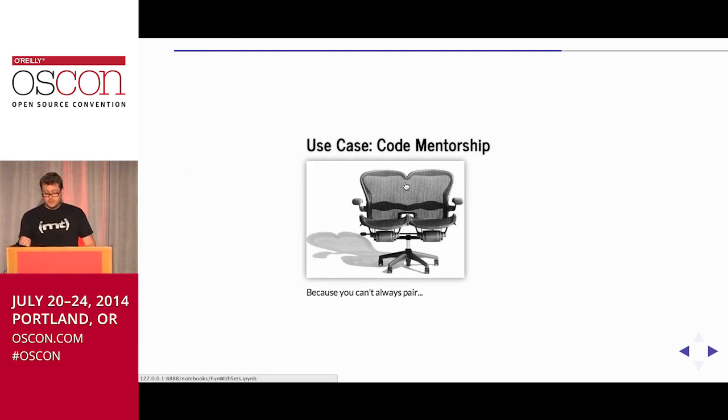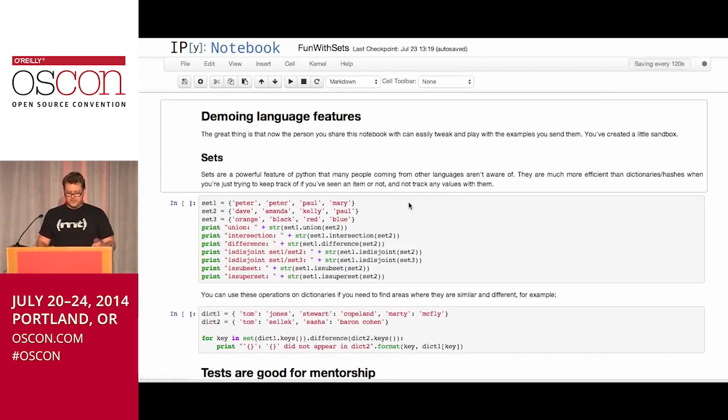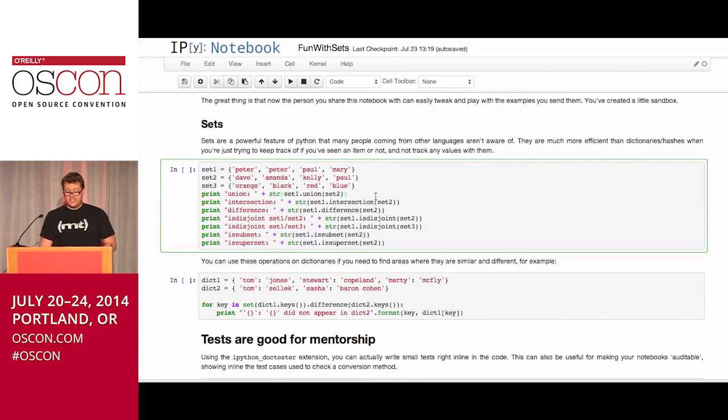So you can't always pair program. So code mentorship is actually something that I've got a lot of value out of this tool with, because the IPython Notebook files are just JSON, so they're easy to put on Git, they're easy to email around, they're easy to upload to a wiki.